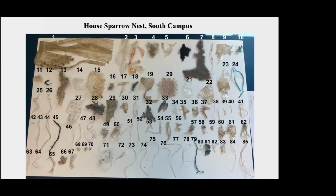I would say the next one would be house wrens. I'm trying to think of how many from each site. Definitely 3 to 4 house wrens per site, and probably 8 to 10 tree swallows altogether. But the house wrens, we only had 2 nests. So, any other questions in the room?